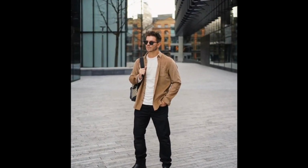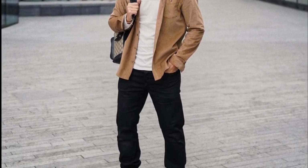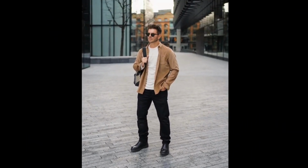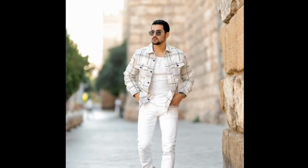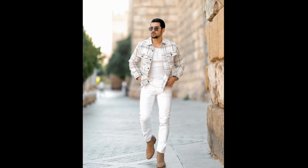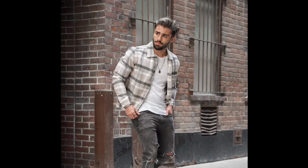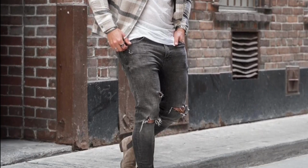For next outfit, you can try white t-shirt layered with tan shirt with black jeans and black boots. For next outfit, you can try white t-shirt layered with white and grey check shirt with white jeans and tan boots. For next outfit, you can try white t-shirt layered with grey check shirt with grey jeans and tan boots.